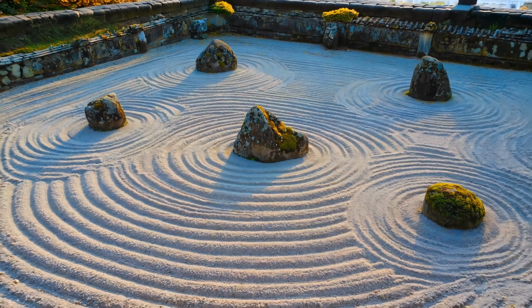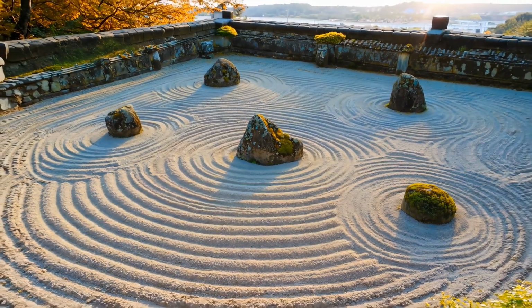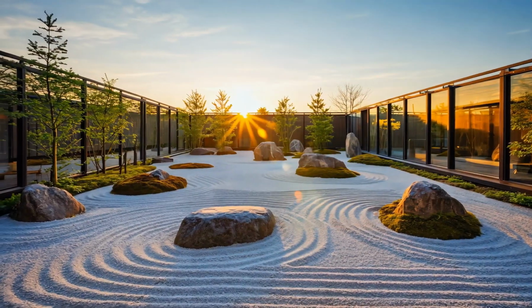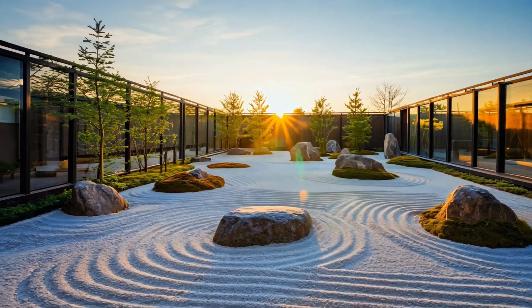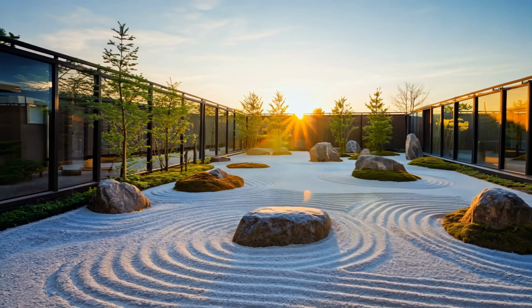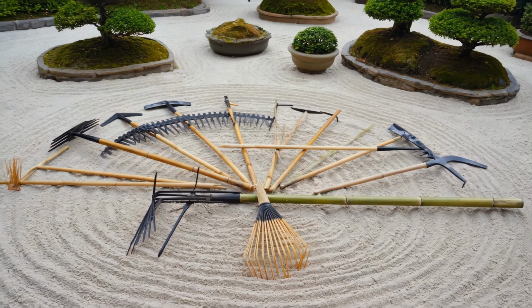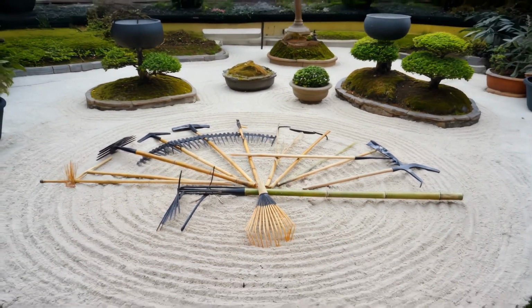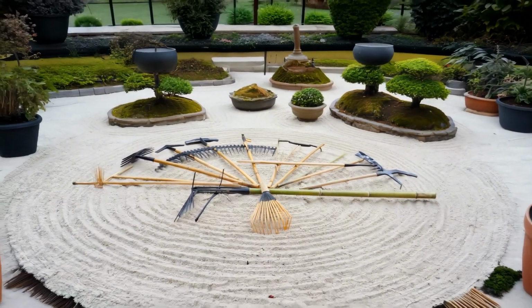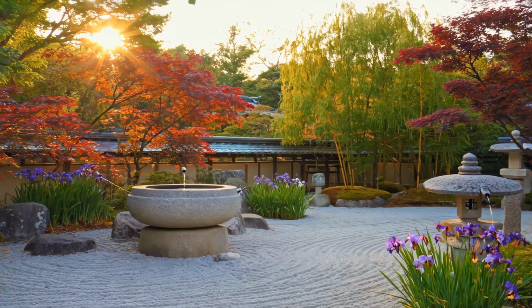Here are the design tips for creating symbolic water features. 1. Use crushed granite, small gravel, or fine sand in light colors for authentic appearance. 2. Create clear boundaries between gravel areas and surrounding garden elements. 3. Invest in proper raking tools to create authentic patterns. 4. Position viewing areas to appreciate the patterns from different angles.